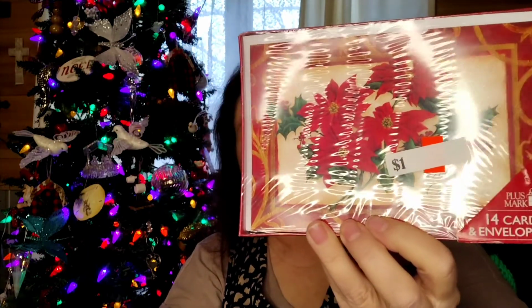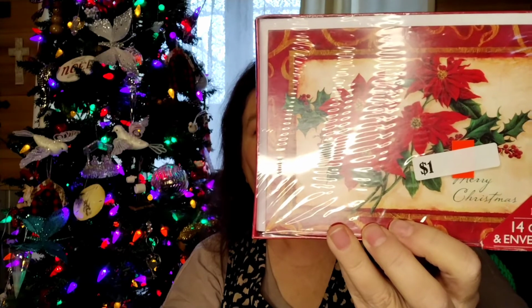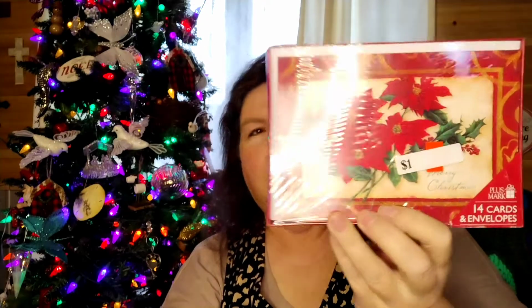It is American Greetings, and they're made in China, y'all, but they're American Greetings. And it was retailed for $10 a box, and the little saying says, wishing you a beautiful season and a beautiful year and a happiness always. So, $1 for that box.